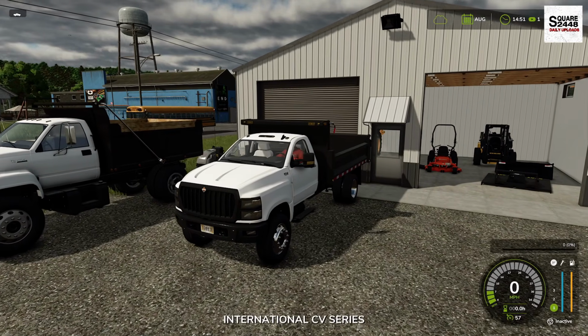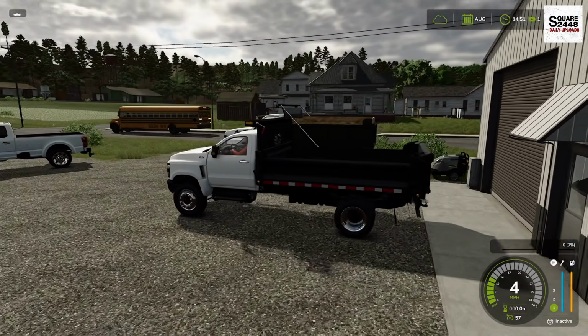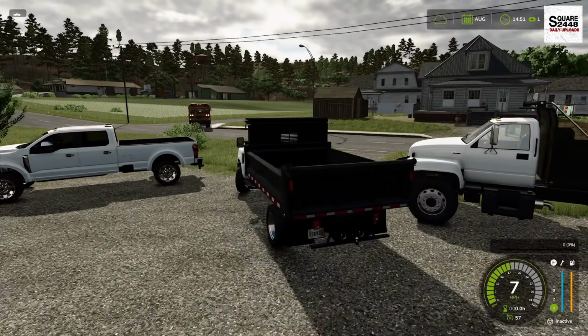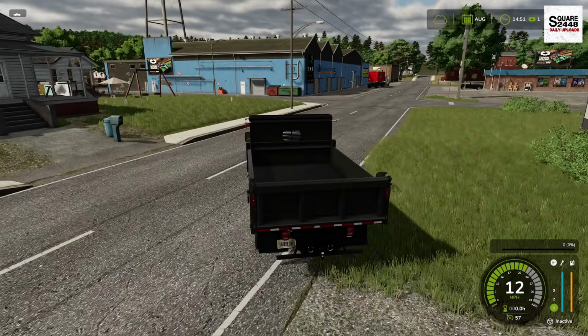But we'll hop in the dump truck. We're going to be filling this up with not only wood chips, but we'll also put some logs in the back of this, and then when we unload it, we should be all set. It's easy to sort out once we do get it unloaded.